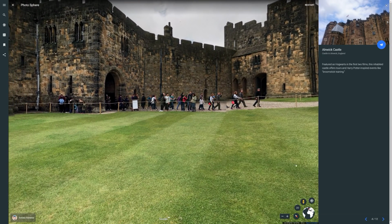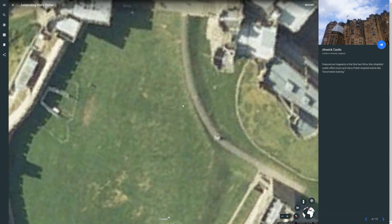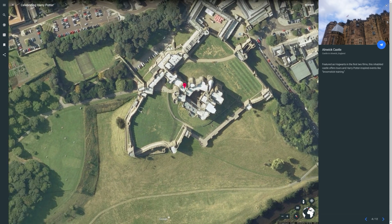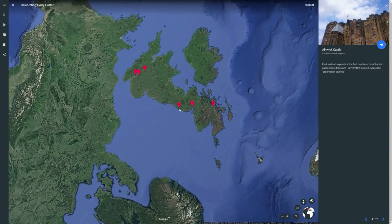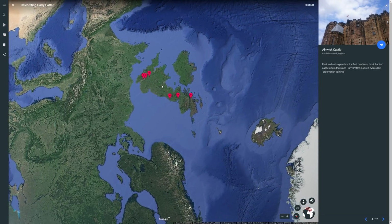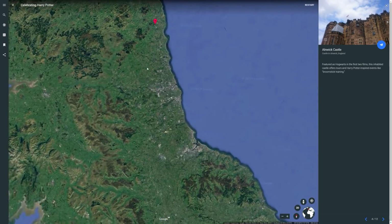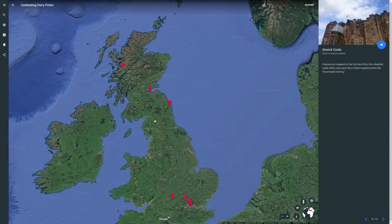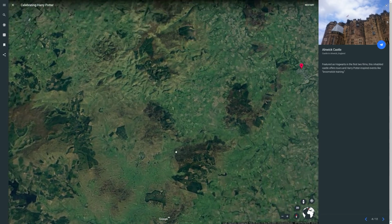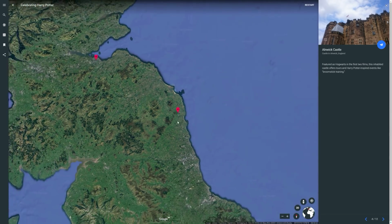I wonder what they used from the other films onwards. And where is Alnwick in England? I feel like it's definitely up north. Okay, so if we scroll around England, oh okay, it's very north, like Newcastle way. Cool, okay.